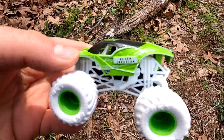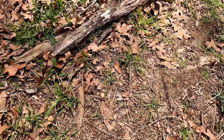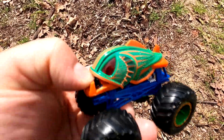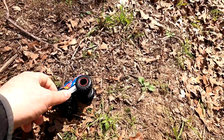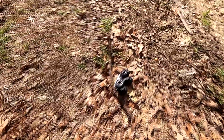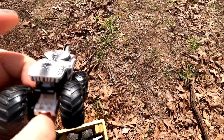Whoa, Alien Invasion. Super cool with its bright white tires and green rims. Whoa, check out Piranha. Always got my finger. Ow, ow, ow, Piranha, let go. Just kidding. Whoa, it's number 68, Race Ace. Who's that? Uh-oh. It's Mega Rex. Pretty cool.